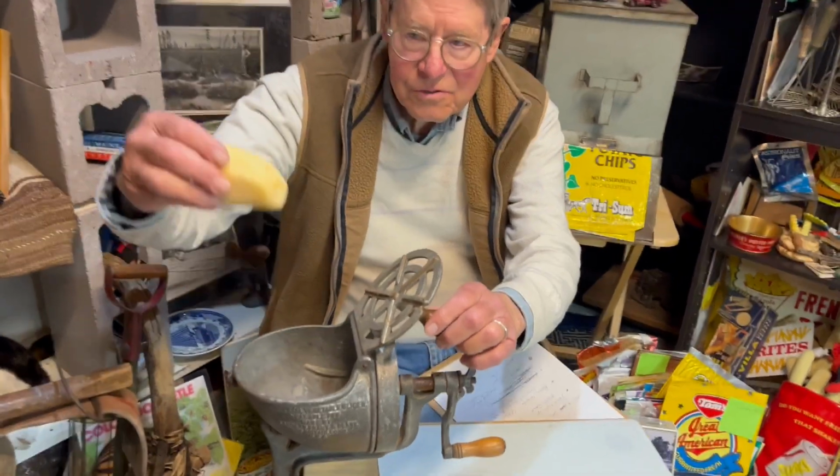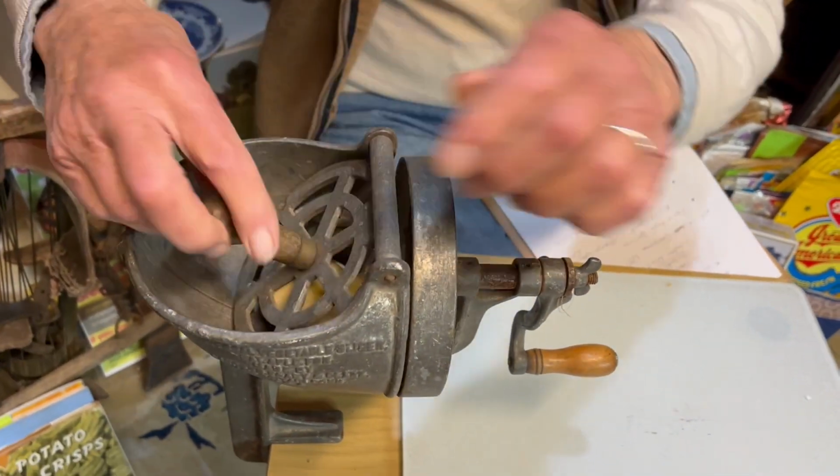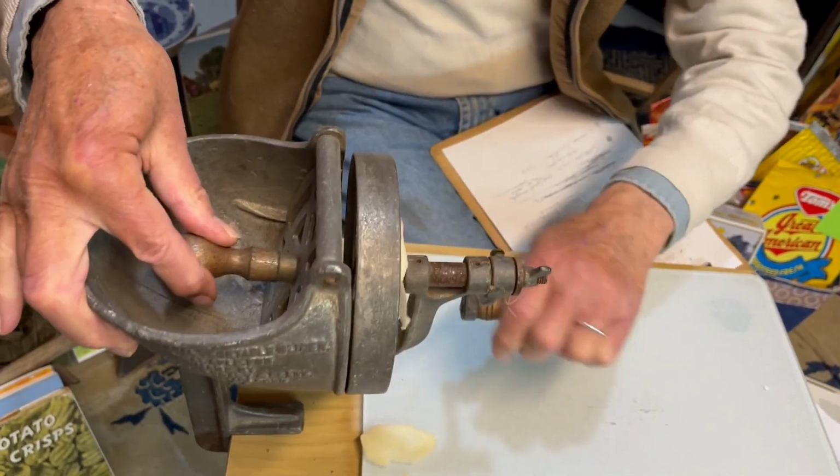This is the second video we're doing about potato chips, so I thought I'd show you one of the old slicers that home cooks and early restaurants would have used. This is an old vegetable slicer, so I'm going to put the peeled potato in here and put down this little flap here, and we're going to turn the crank and see if we get, there we go.